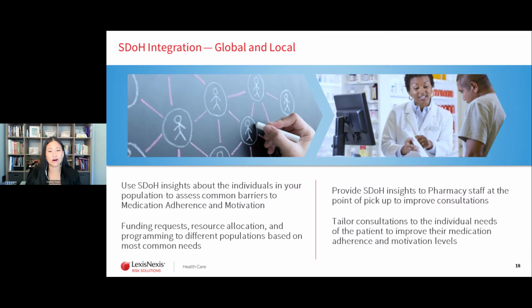So how do we bring all these parts of the solution together? Here are a few high-level examples on how you can integrate SDoH data both globally throughout the community and locally within your own organization. Pharmacists are often considered the most accessible health professional in the community. The frequency in which a patient enters a pharmacy surpasses the frequency in which a patient enters a provider's office or a hospital setting. SDoH can be integrated into pharmacies by using insights about individual patients that you serve to find a solution or intervention that can help them in overcoming potential barriers to care.